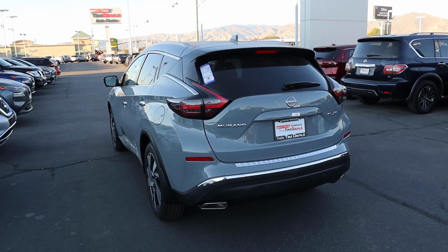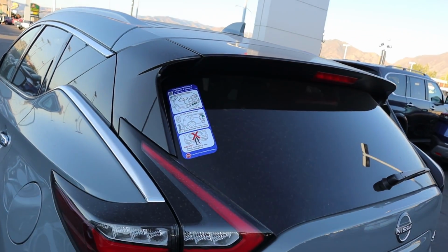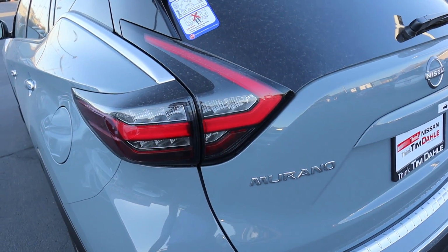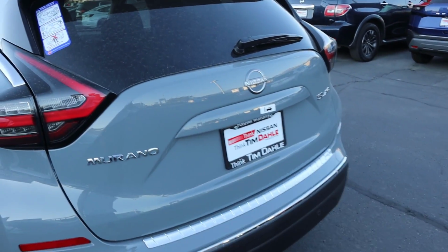Now let's finish things up with the rest of the rear. You guys can see here how it's black where the spoiler is, and then I guess the trim next to the spoiler. And then I love the taillights in the Murano. I think they look pretty cool. And then you got your regular badges here on the back, nothing too crazy.